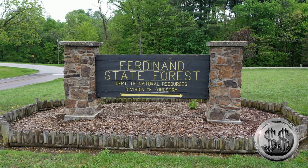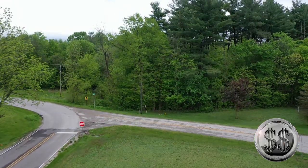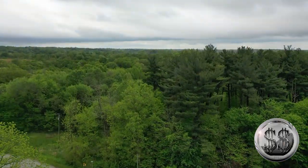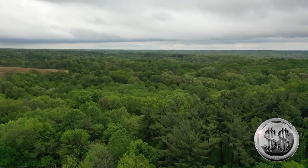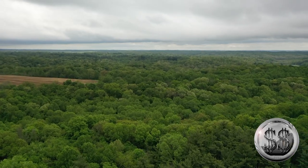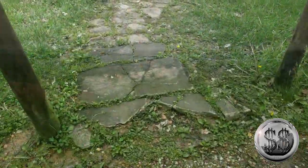Welcome to another Indiana State Park visit featuring precious metals. Unfortunately, I was not given permission by the DNR to fly my drone within the state forest, but nothing says you can't park it right out there on the road, fly it up, and get a good view of it anyway. So here we are, Ferdinand State Forest, 7,700 acres of forest.